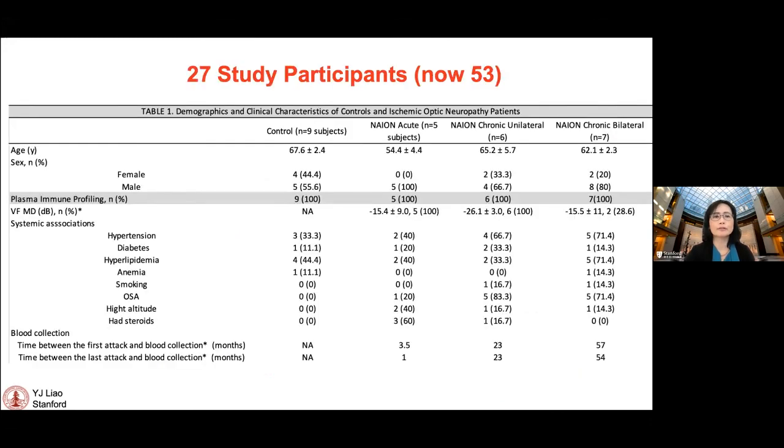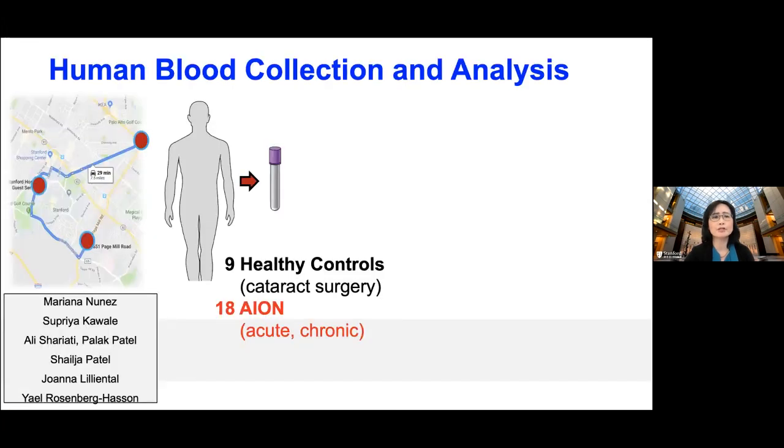The study that is about to be hopefully published looked at 27 study participants, and we've now collected 53. These are control subjects, acute AION, chronic unilateral AION, and chronic bilateral. The patients are seen in clinic by me and then recruited to have their blood drawn. We also have healthy controls. Now it's 10.